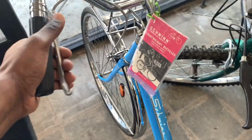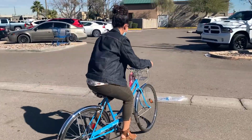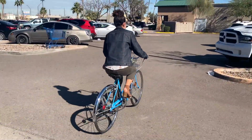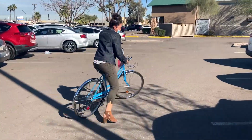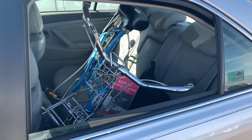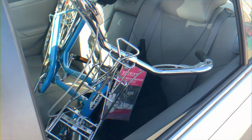But for the most part, I figured it would be worth maybe at least 150, maybe 200 bucks after I get it fixed up. And my wife wanted to give it a little test ride, make sure that it was working. And as you guys can see, the tire was flat, but still riding pretty smooth. And as you guys know, I don't got a truck or anything, so I had to squeeze this bad boy in the back seat.